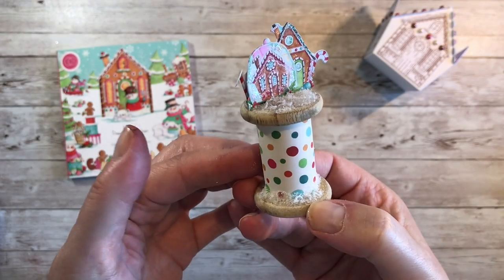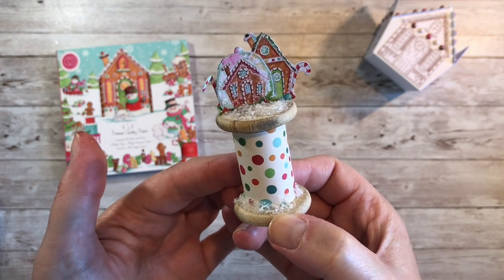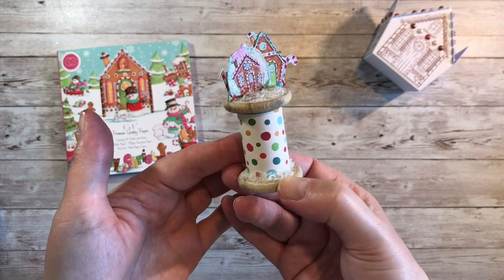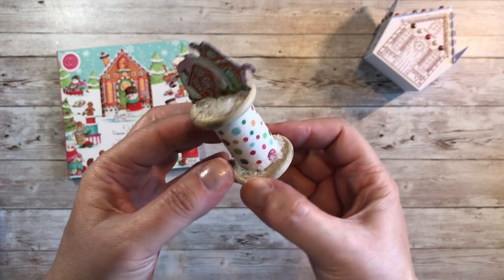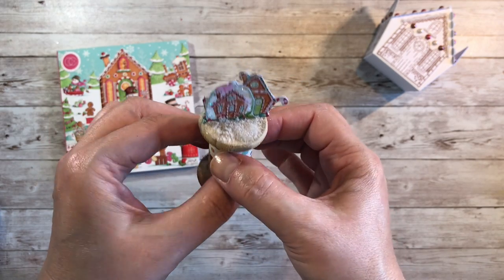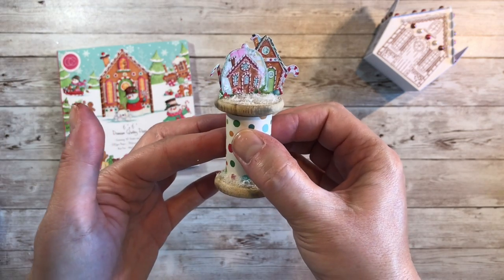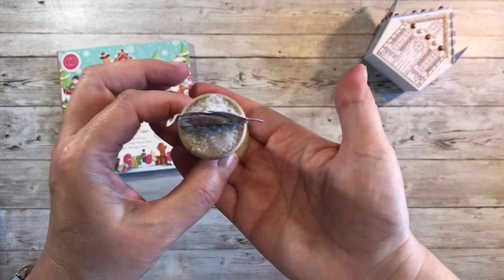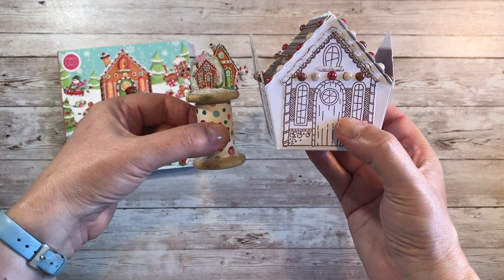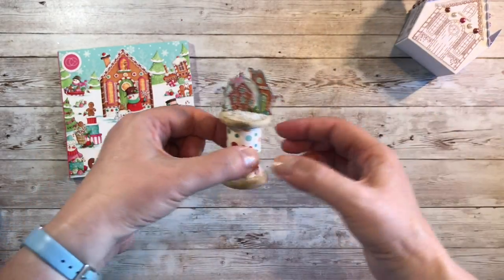This is another little mini decoration. So this is the extra from the decoupage sheets, and I've added it to an old cotton reel, decorated it with the papers, and then added a tiny little bit of snow. It could be a table decoration, and then you could add someone's name to it. But it's absolutely tiny. You can see it relative to the gingerbread house. But I love making little things like that for Christmas.